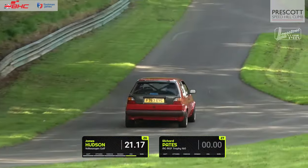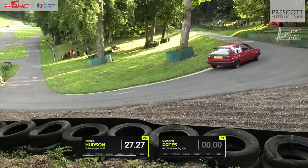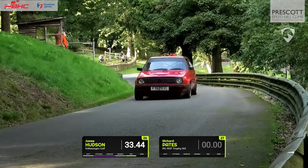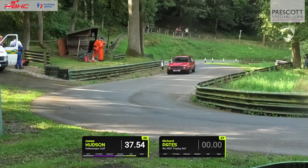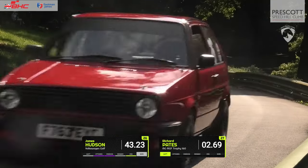James Hudson in that Volkswagen Golf. Rapidly quick young lad in this thing. I saw the car last week, and I've seen the car today. Finished third in the class last week, giving Peter Siddle a run for his money. He's only got 180 horsepower and change. It's only a 1.8 16-valve, but he drives it like he stole it, and then he stole it again.